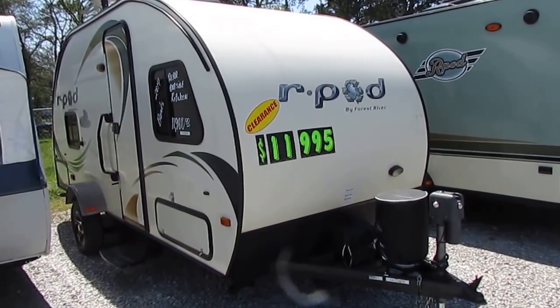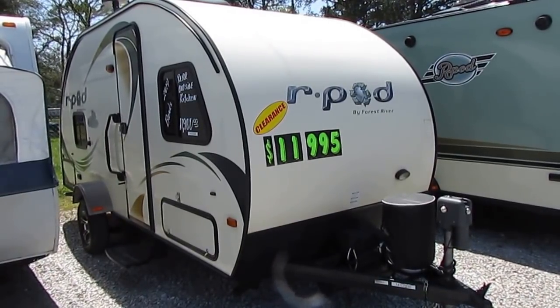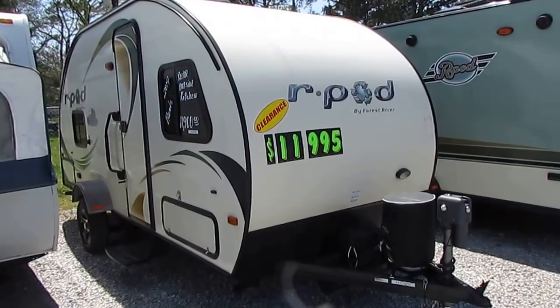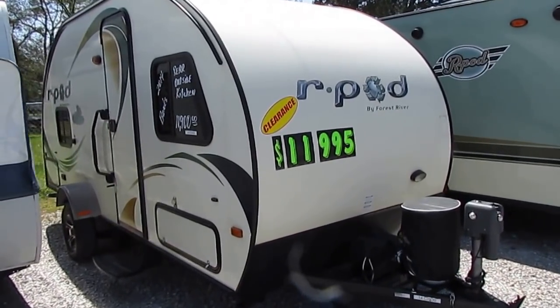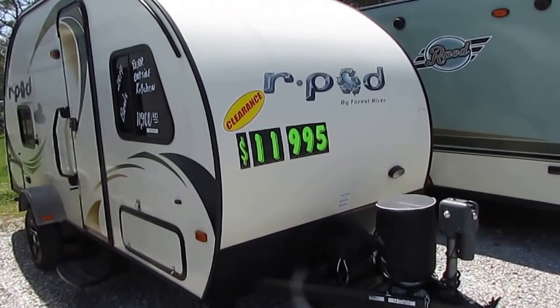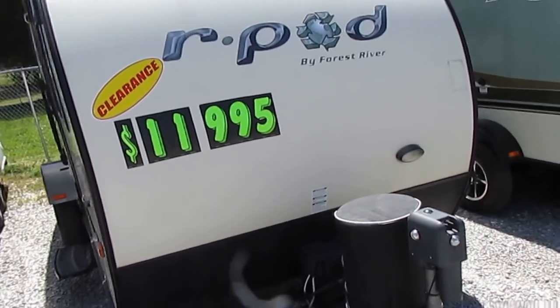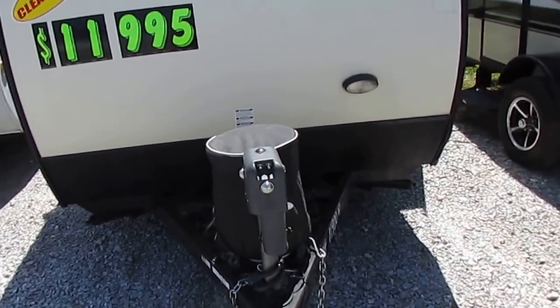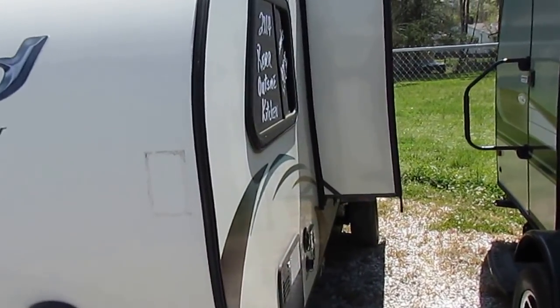It is our pod time. Retro style teardrop camper. This is a 2014 Forest River R Pod 182 RG. This has got the rear outside kitchen, which everybody loves. Got some pretty neat features. All fiberglass, very little maintenance involved. Got a power tongue jack, and it's got a slide out.